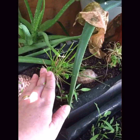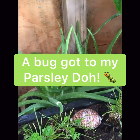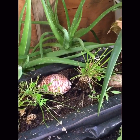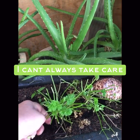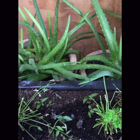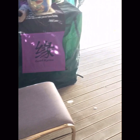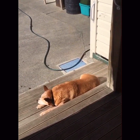I had these bushy, this is parsley, and they were huge bushes. And then I was sick for a couple of weeks and I came out and some bug had eaten them all down, so I've had to cut them all the way back like this to nurture this type of growth. So I've just got to do a bit more work on it. I do a little bit each day. So this is part of what I do for fibro, to help me cope with fibro.